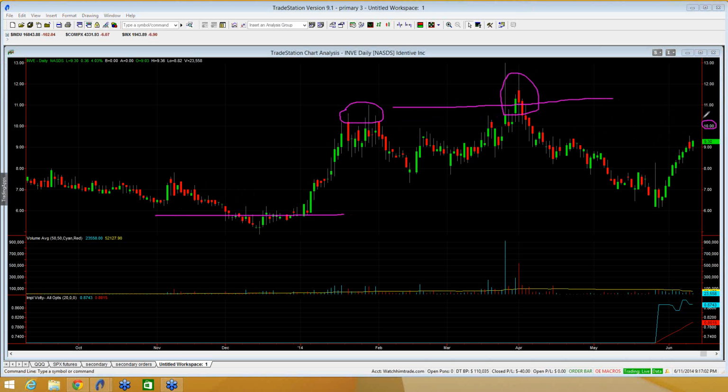So until you see it get above 10 and sustain movement above 10, then I just wouldn't really get interested in INVE. And really it might be a short trade here versus that $10 range. But volume is very low, so it's a low volume mover. You have had a nice move off the bottom, but I think there's better setups out there personally.